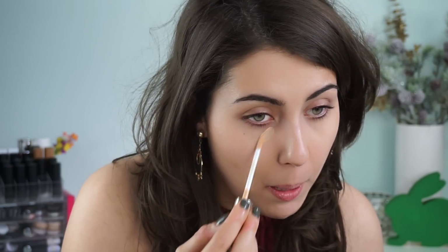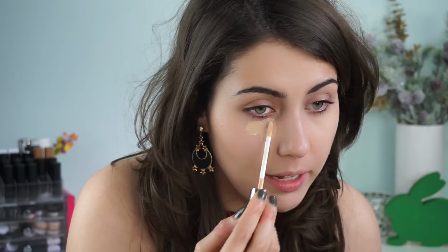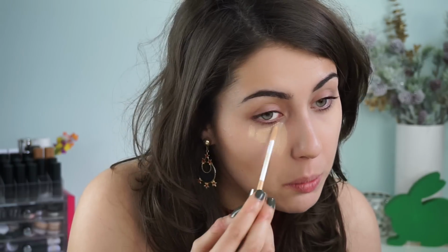This side is a bit brighter because it is concealed. I would definitely say this is a light coverage concealer, maybe just borderline medium, like just getting there. So I'm gonna reapply this.